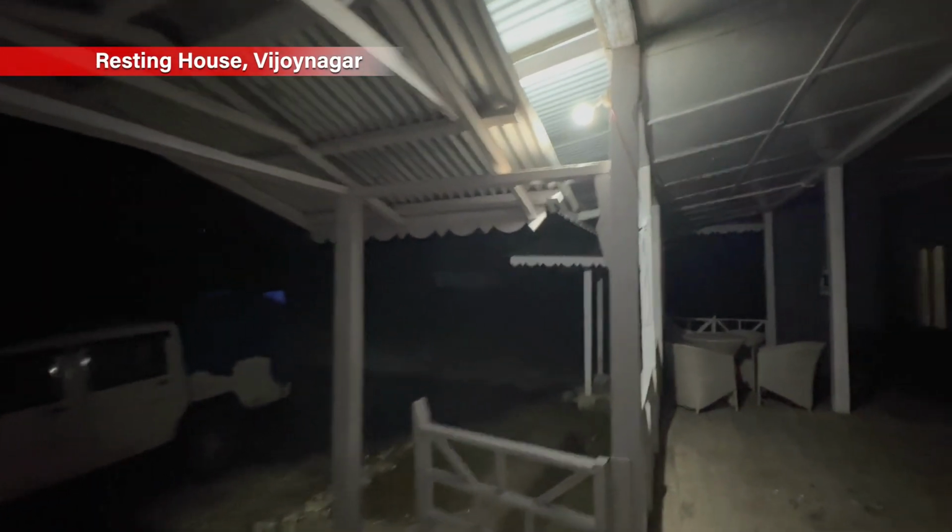Finally we have reached the place at Vijoynagar, the resting house. There are a total of 3-4 rooms here. There are 2 rooms here which have an attached toilet and 2 more rooms over there which don't have an attached bathroom. Pitch dark condition, no network connectivity. Sometimes BSNL comes and sometimes, perhaps if the weather is clear, then Airtel also comes.